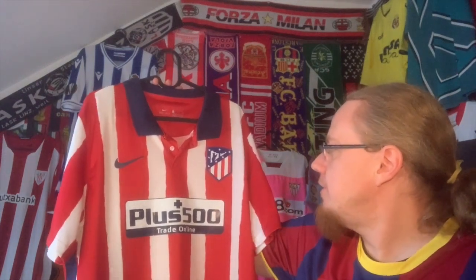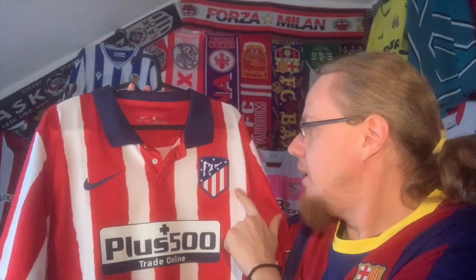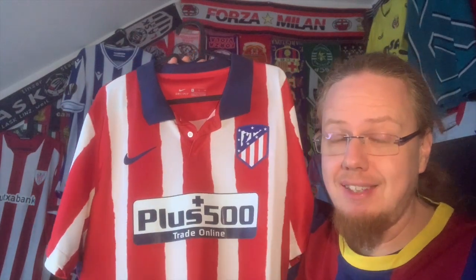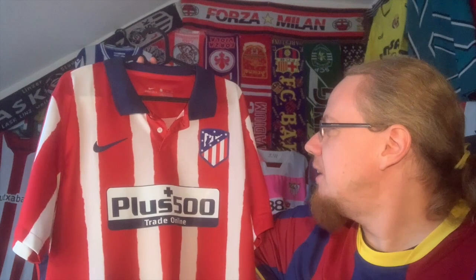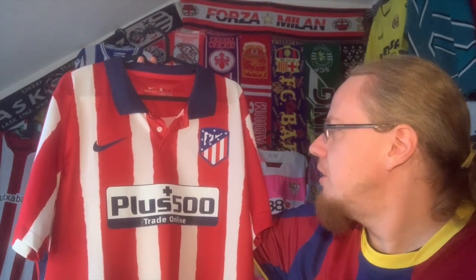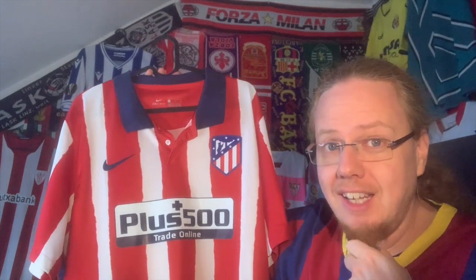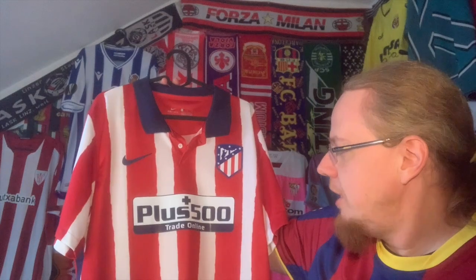Unlike most Atleti fans, I actually never minded that crest, the new one. The only thing I always said: why don't you color the bear and the tree? Because on the other one, yeah, not so much. I think that would have made for a much better transition, and it was less of a big evolutionary step. But overall, I really like this jersey.